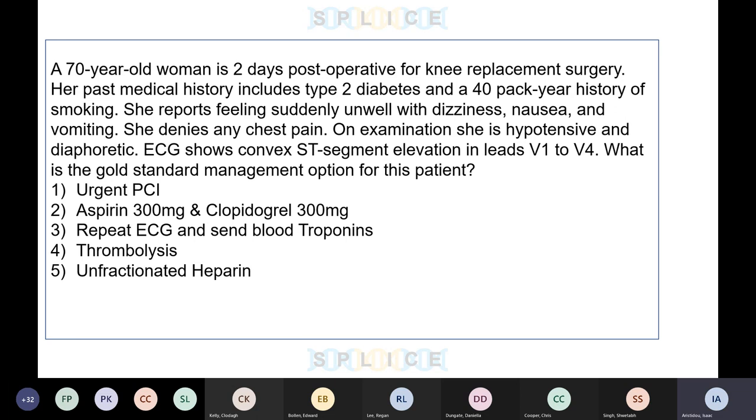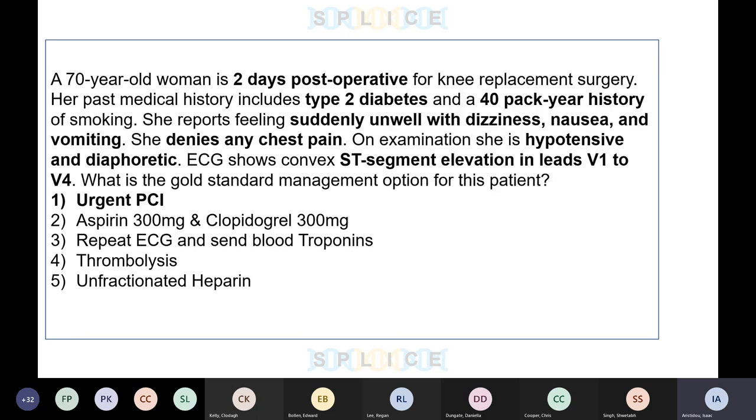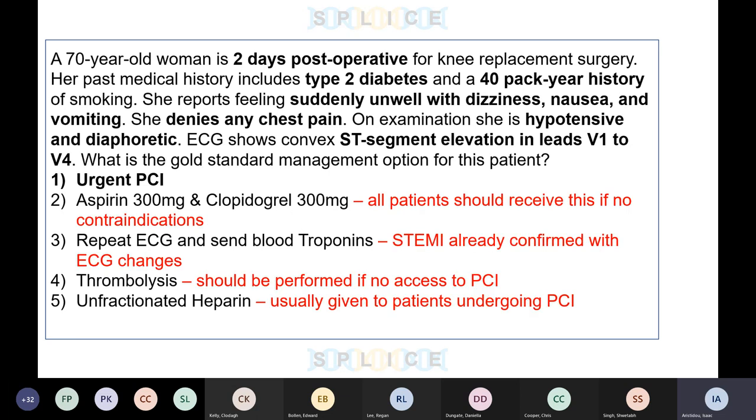Yeah, excellent. Well done. Sorry the stem was a bit long, but I just wanted to illustrate how MI can present quite differently sometimes. So this would be a silent MI. She's not got any chest pain due to the fact that she's diabetic. But the main thing is the ST segment elevation in leads V1 to V4. And as you quite rightly spotted, this is a STEMI, and she needs urgent PCI.